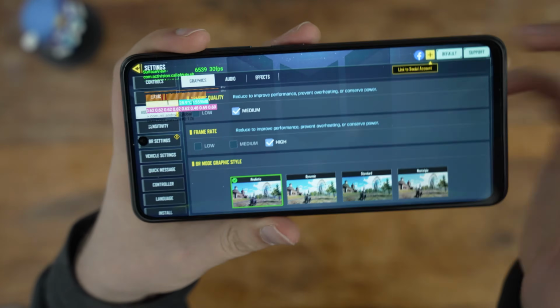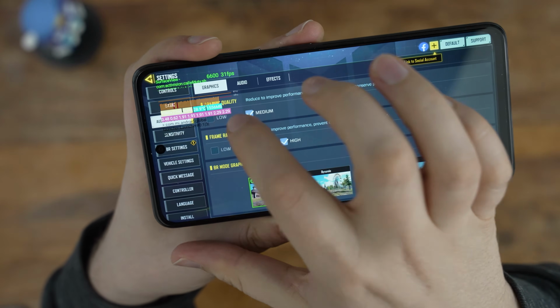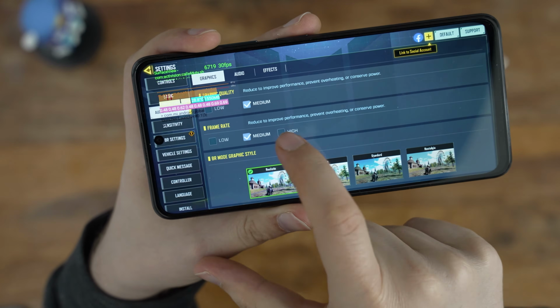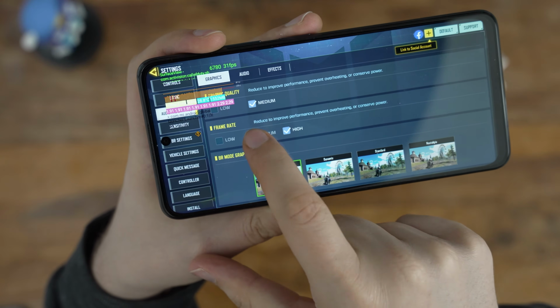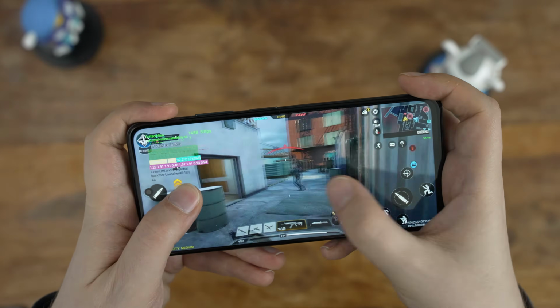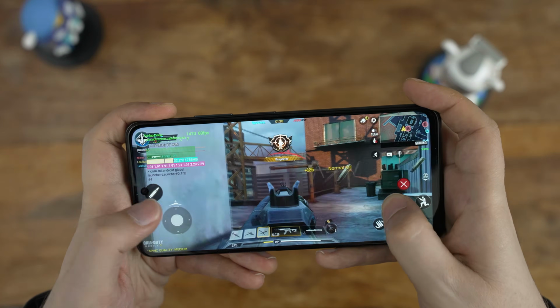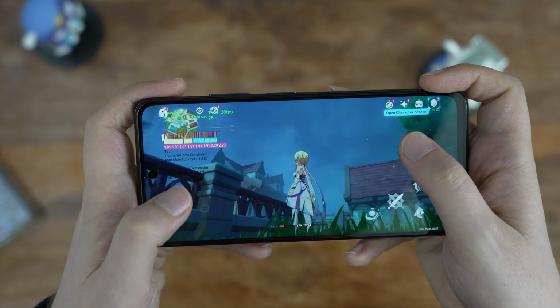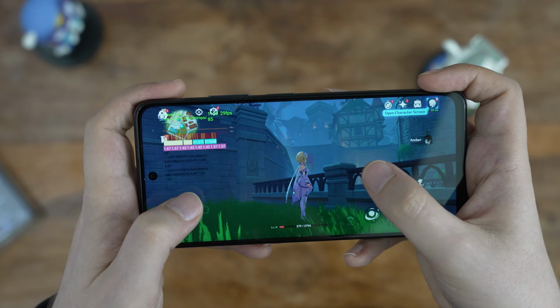On the other hand, POCO's MediaTek chipset is not as well supported, which results in only low and medium details options being available, so you won't be able to increase it. However, you'll be able to play with medium details with 60 frames per second, which is better than what the Redmi offers.